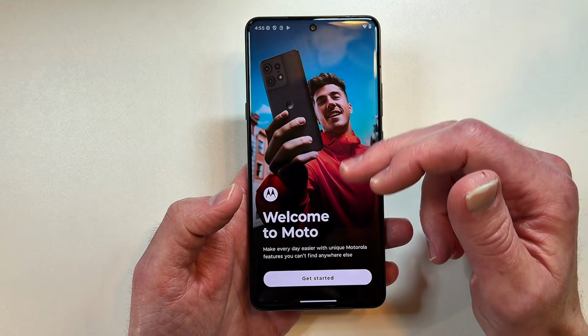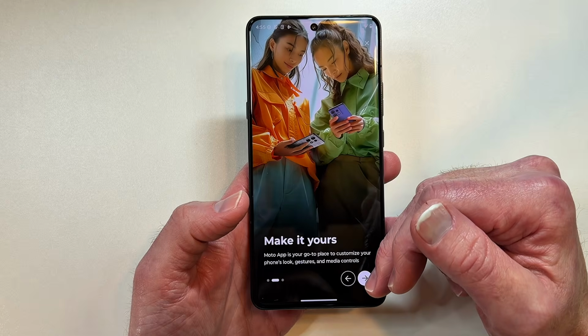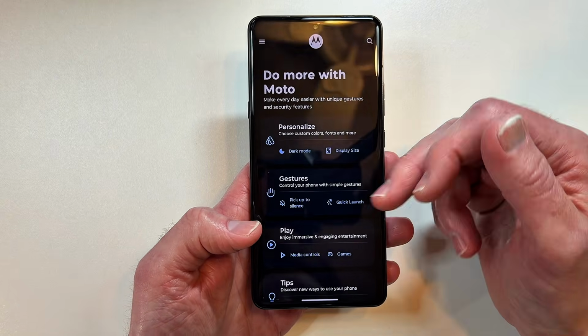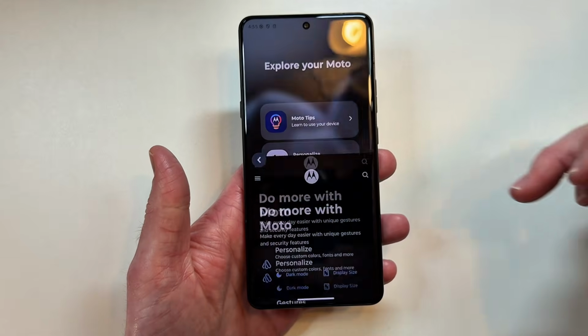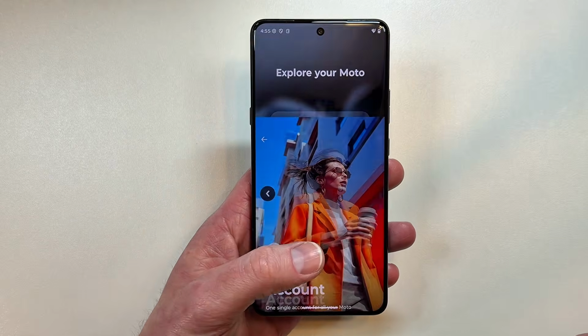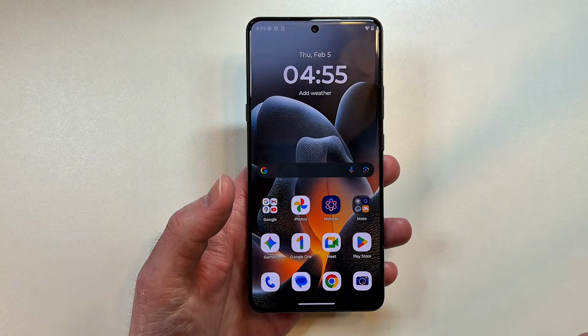Welcome to Moto. Okay, what is this? Make it yours. The Moto app, okay. Customize your phone. So you can personalize it. I guess I kind of just went through that. And then if you want to sign into your Motorola account, you can do that. Let's go to the home screen.